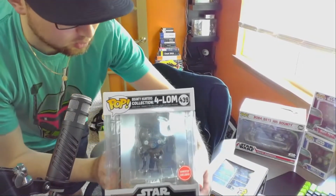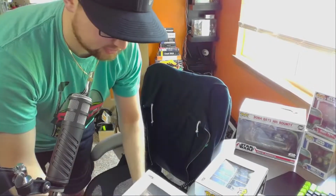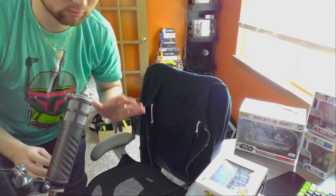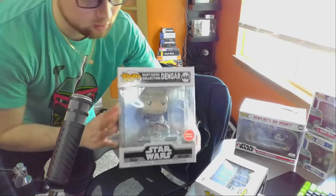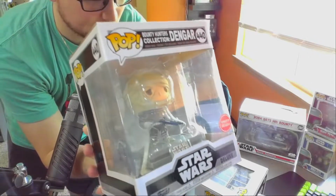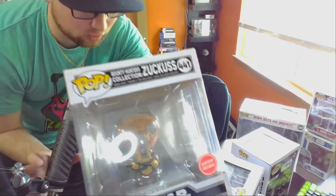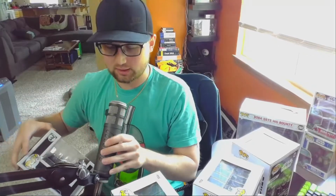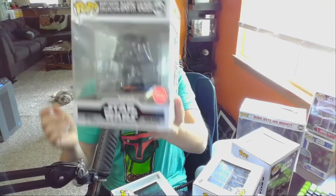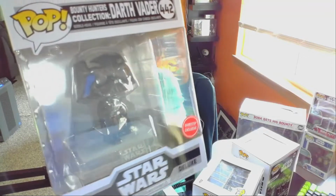This guy, not too sure how to say his name. Forlom, I don't know. Pretty sick looking though, nonetheless. They'll all look so much better once I get them outside the boxes too. So waiting for that. Number 440, we got the Dengar part of the set. Pretty basic looking. We got Zuckuss. Pretty cool looking Funko. And lastly, this one kind of surprised me a little bit, but the last piece of this collection is actually Darth Vader, which personally I love in the collection.